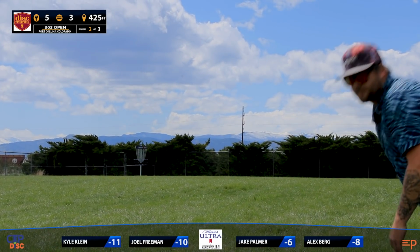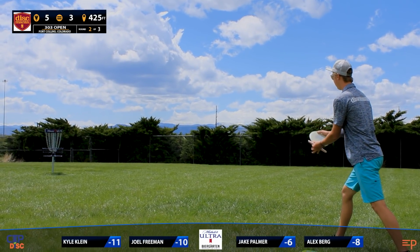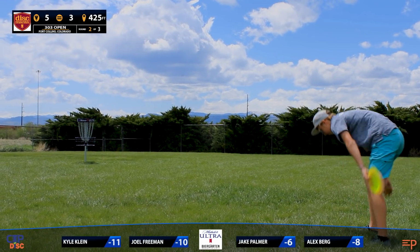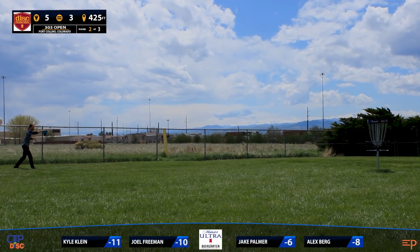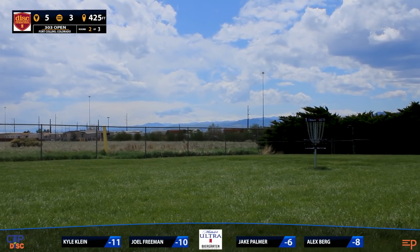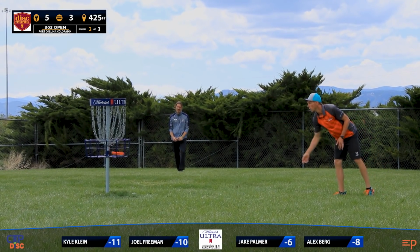I think that was a good play by Jake. Just get it near the basket, tap it in. Yep, smart to lay that one up. See if Kyle can get back on track here with a birdie. Oh. It's tough. Today's all about putter angles if you're going to try to put it in from distance with the wind. And you really got to commit. Yep. Or put it next to the basket.